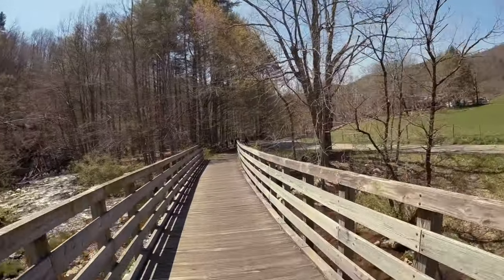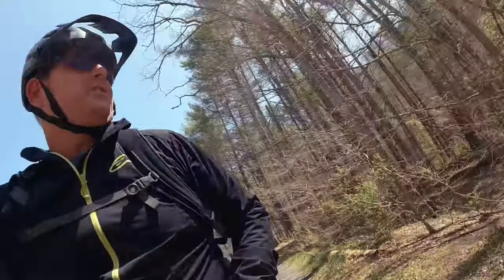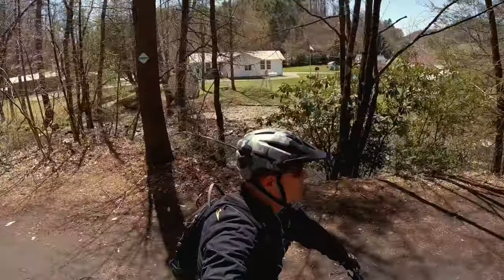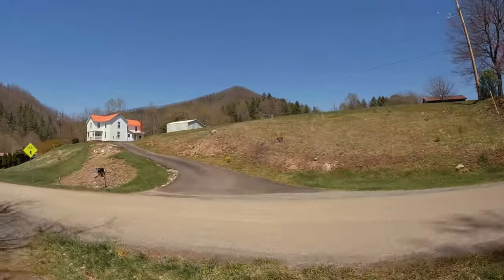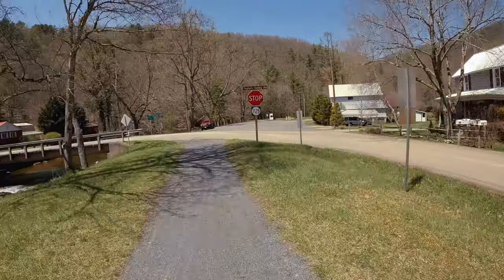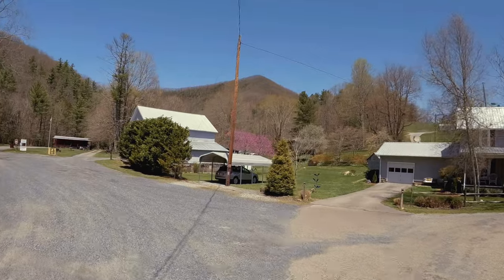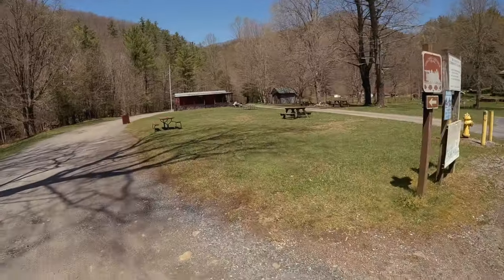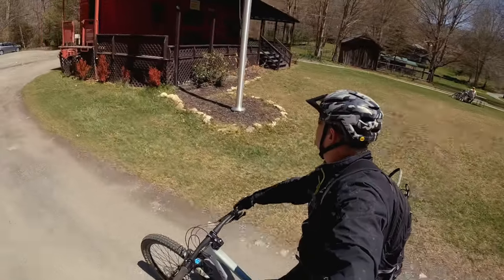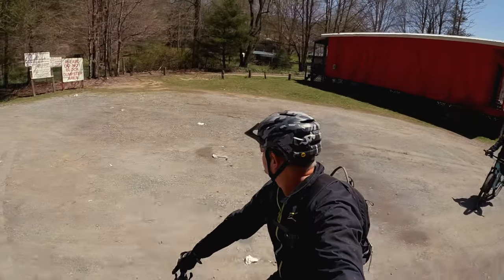All right, bridge number 27. Nice green hills. How you doing? It's a gorgeous day, isn't it? It's a gorgeous day. I like the tin roof. Spot on right there. Good color too. Walk-a-mile Lane, 725. That ridge line up there. Community club, that's the old caboose there, isn't it? Or a train car.